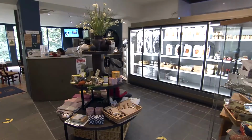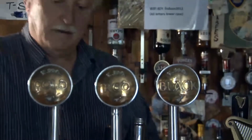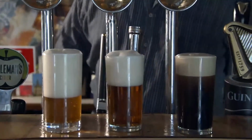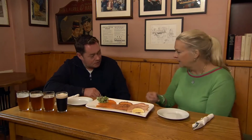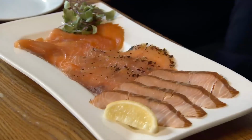Right beside the smokehouse is the Roadside Inn, where Birgitta's husband Peter serves beer that he brews on site. When they're on the plate together, it's really interesting to see the difference between the cold smoked salmon and your hot smoked salmon. It's hugely different, both in texture and taste, of course. You can see it gets a bit paler once it's hot smoked.